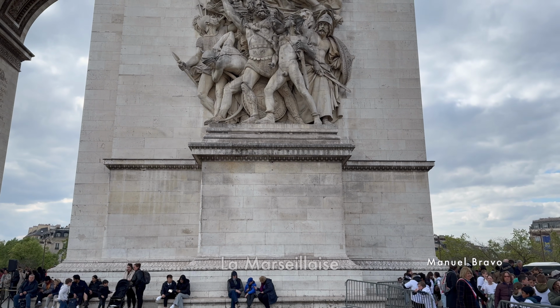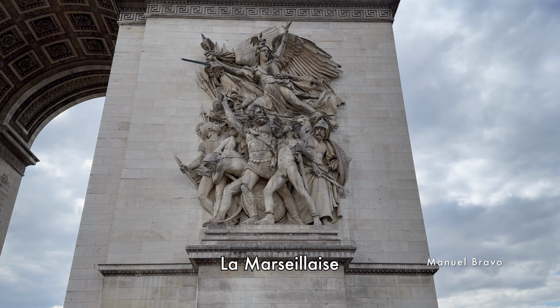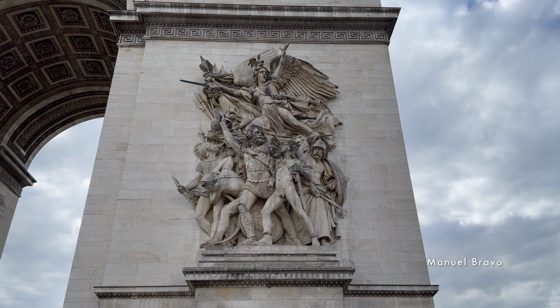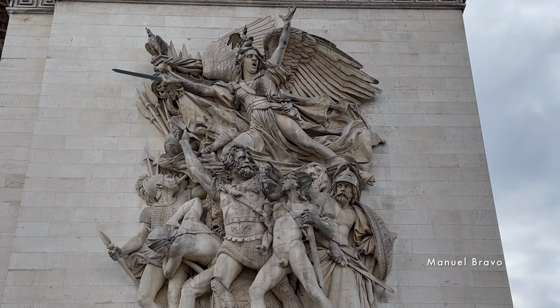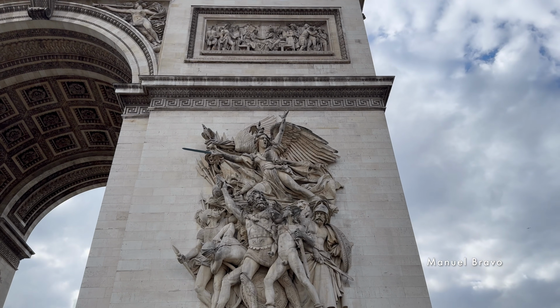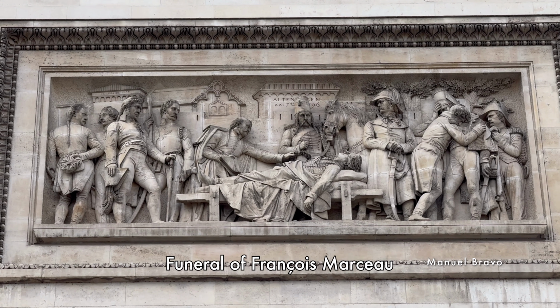On the right pier, there's La Marseillaise, the most famous of the four main sculptural groups. Sculpted by François Rude, it represents the uprising of 1792 that ended the monarchy of Louis XVI. The volunteers marched to defend France, led by a central figure of the winged goddess of liberty. The frieze above depicts the funeral of François Marceau, a general of the French Revolution.